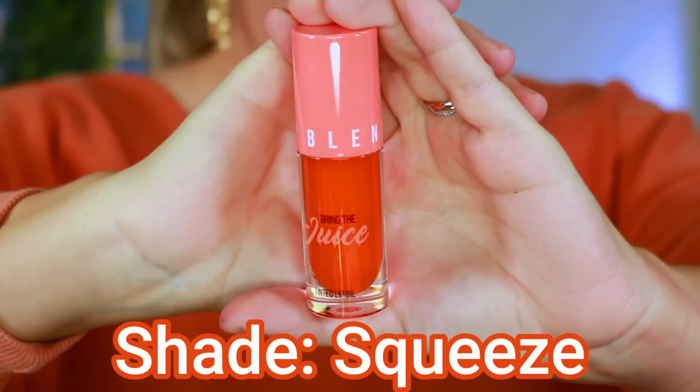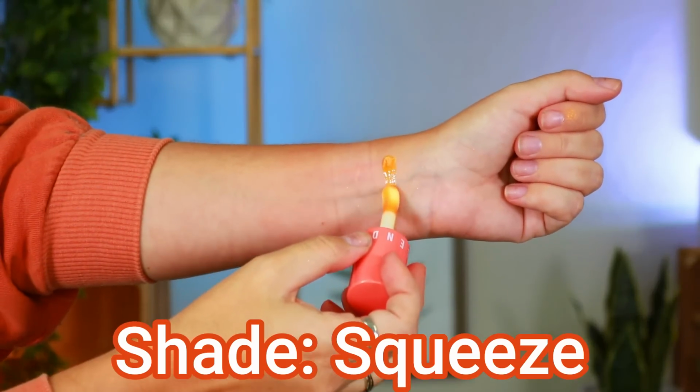So let me go ahead and zoom you guys in, and we're gonna do swatches of all this. First things first, we have the shade Squeeze right here. This is this beautiful orange shade. I'm living for it. If you guys did not know, orange is my absolute favorite color in the entire world. It is my number one favorite color, followed by a mustard yellow.